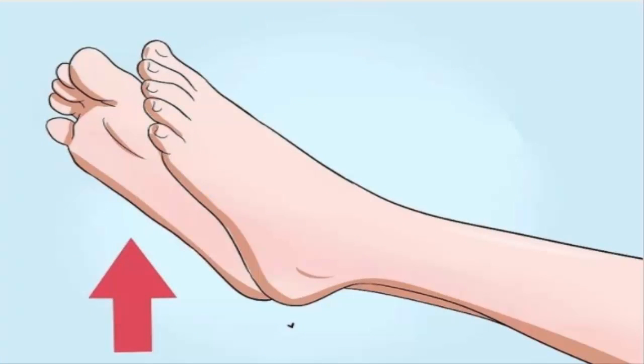Do a straight leg stretch. Sit with your legs straight and your feet flat against the wall. Place a pillow underneath your buttocks. Lean forward with your back straight. Hold for 10 seconds. Rest for 10 seconds and repeat 3 times. This stretch is especially important for people who wear high heels.